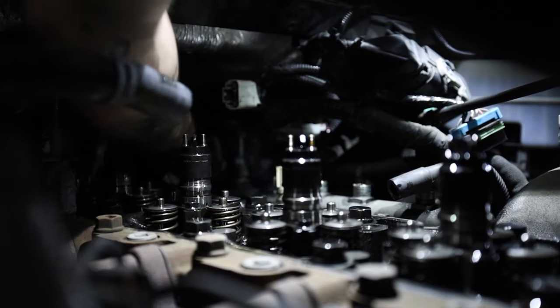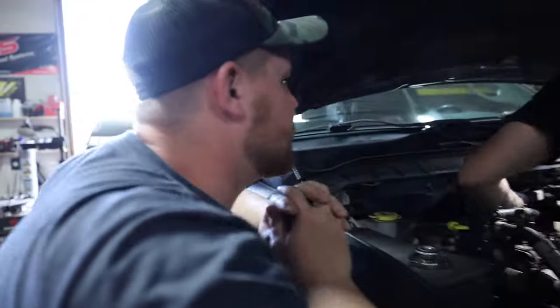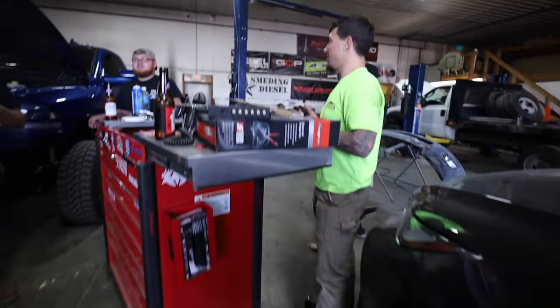So this will be drivable for Daytona, right? No. No, you're gonna have to trailer it. That's fine. Possibly secondary swap, it should be a definitely secondary swap.